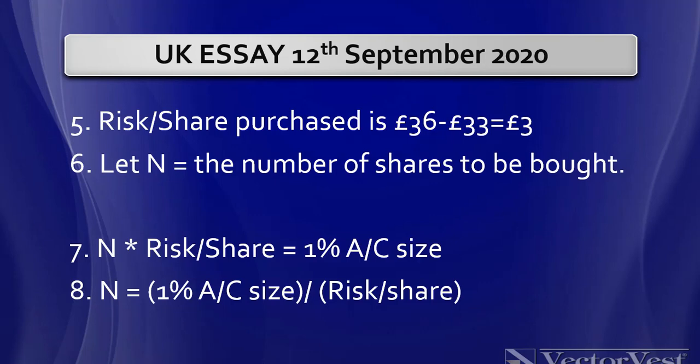Now, I want to let N equal the number of shares to be bought. This little equation, which is quite trivial, was taught to me by my very first mentor, a guy called Cedric. He's long since dead. The number of shares that we buy times the risk on any one share must equal 1% of our account size. I've applied that on every trade I've ever done since 1982. Whether it's a 5-minute chart of the pound against the dollar or a 30-minute chart of the Dow, exactly the same equation to work out how much to buy, so that if the darn thing falls apart, I risk and lose 1% of my account size.